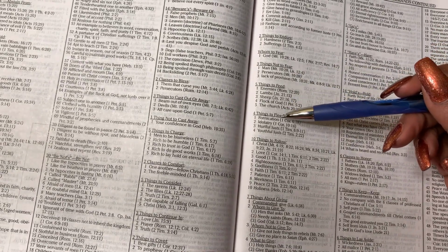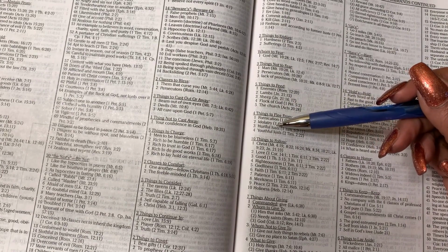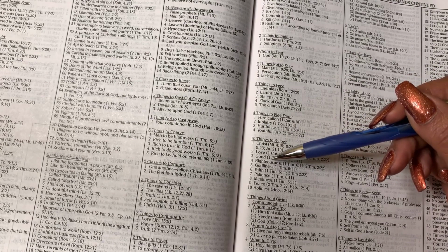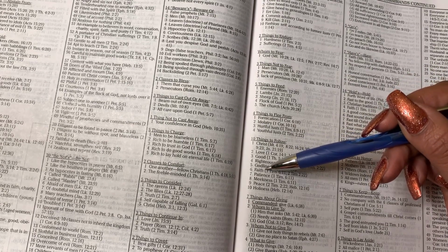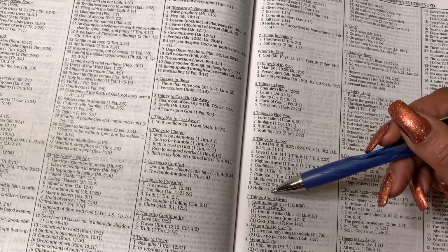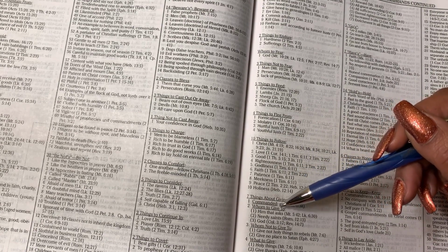Things to flee from: fornication, idolatry, hateful lust, useful lust. Things to follow: Christ, love, good, righteousness, goodness, faith, patience, meekness, peace, holiness. Look at this. My Lord, my Lord.